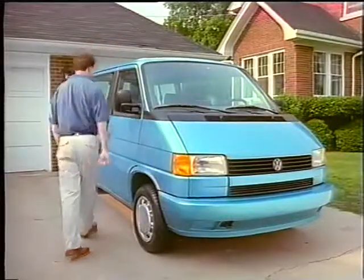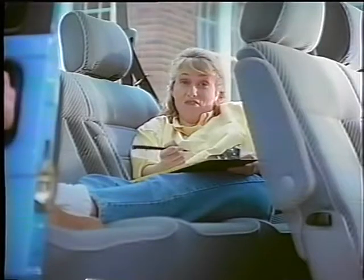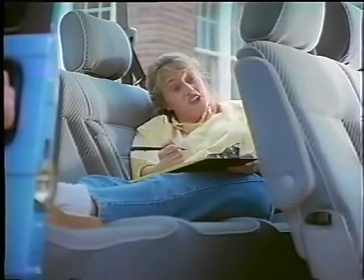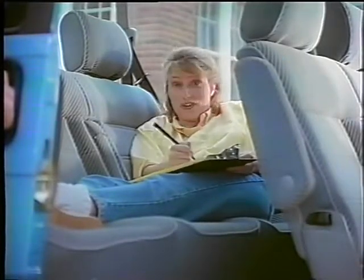And even though it's so short, it still has more interior room than the Mazda MPV, the Lumina APV, the Caravan, the Grand Caravan, the Astro, the Aerostar, the Previa, even the extended versions of the Aerostar and the Astro.